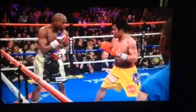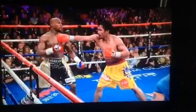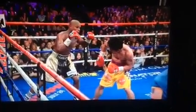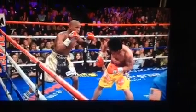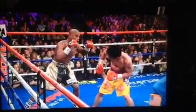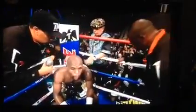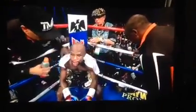Revisiting some of the action now, Andre. Here we see Floyd with a successful counter right hand. He allowed Manny to touch him so he could stay in range to counter with the straight right hand and take advantage of the reach advantage that he has against Manny Pacquiao. Beautiful shot from Floyd. There you go. That's right.